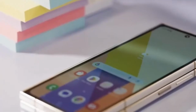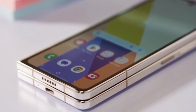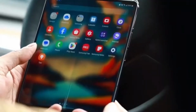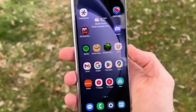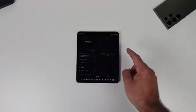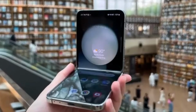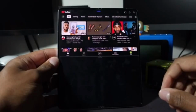In China, the Z Fold 6 Ultra may be sold as the Samsung W25, complete with unique visual touches like decorative engravings on the hinge, similar to previous Samsung Galaxy smartphones. And here's another interesting tidbit: China might also get the Galaxy Z Flip 6 as the W25 Flip. This is speculative at this point, but it aligns with rumors that Samsung is also working on a Galaxy Z Flip 6 Slim.